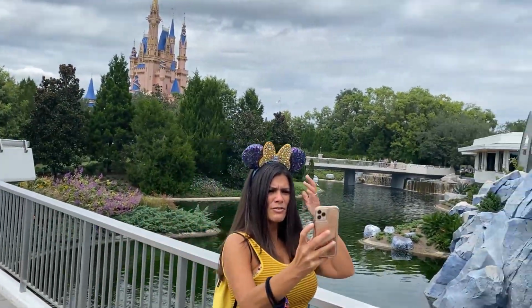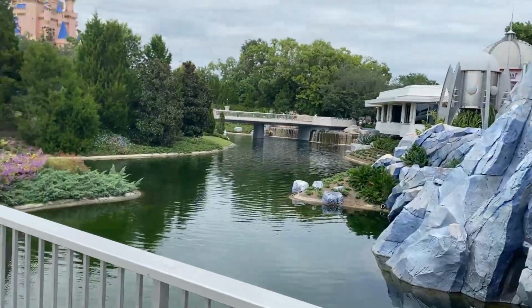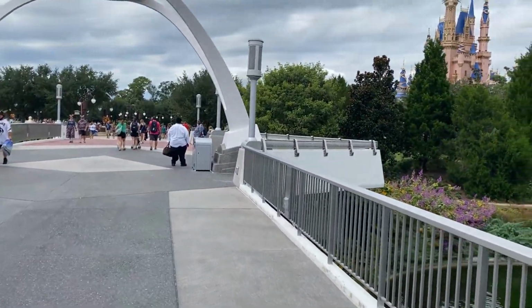Oh, and we've got Candy over here trying to get a picture, and of course she said, did you hear what she said? She said, the lighting here is really bad.